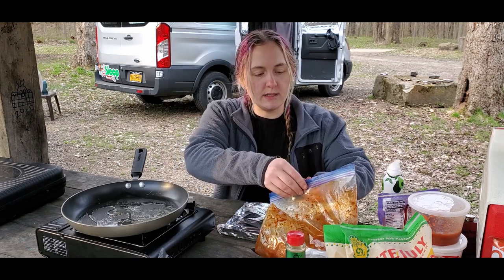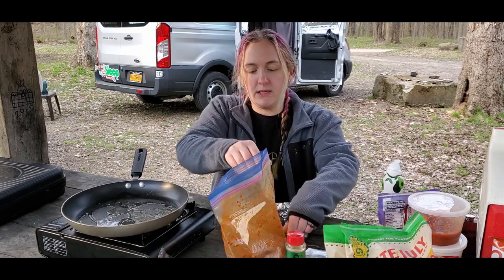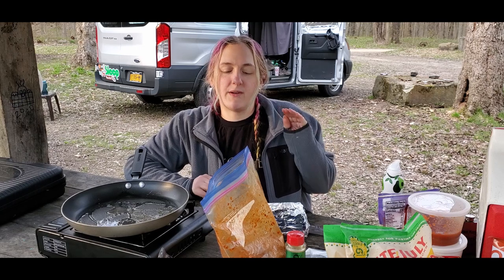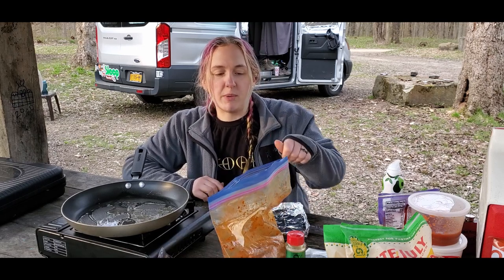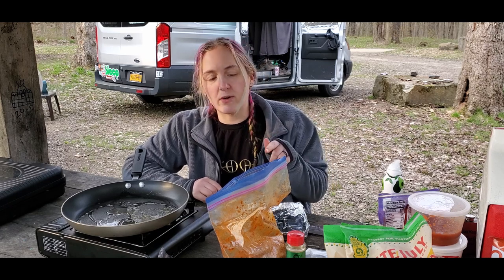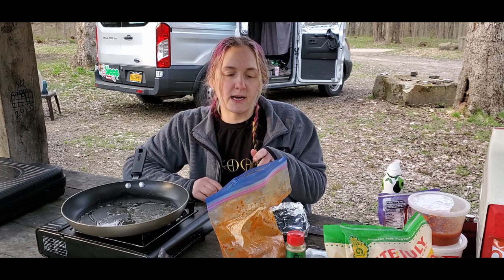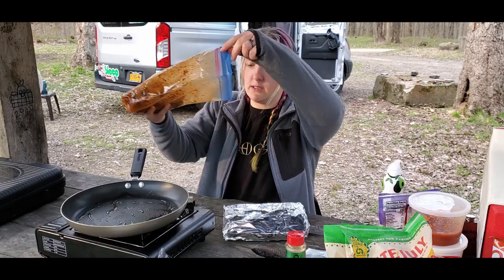So I marinated this yesterday or the day before, but I make my own taco seasoning because my favorite is McCormick. I've had it growing up. That's all we ever had and it was my favorite, but there is sugar in it, unfortunately. So I try to recreate it as best I can. I follow the taco recipe loosely. I add Cajun to mine. A lot of chicken.